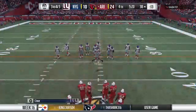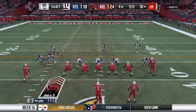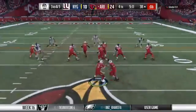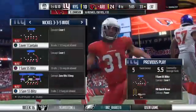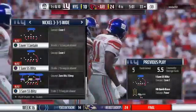The Cardinals on 3rd down. They've hit 2 for 4 thus far. This will be 3rd and 5. Here's Johnson. He's been busy this afternoon. And he's able to get it to the 33, good enough for a first down. And 5 yards on the play there as the drive will continue.